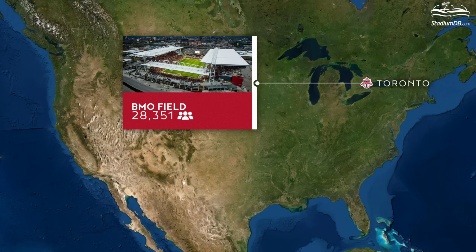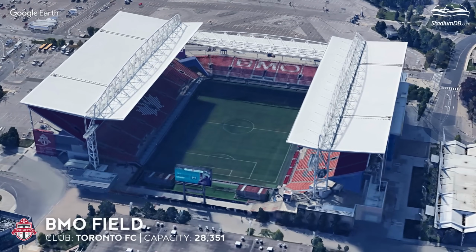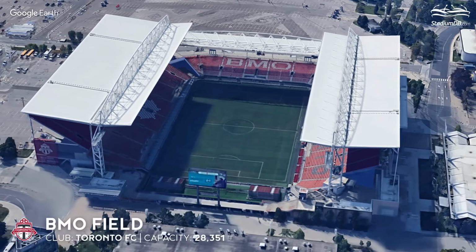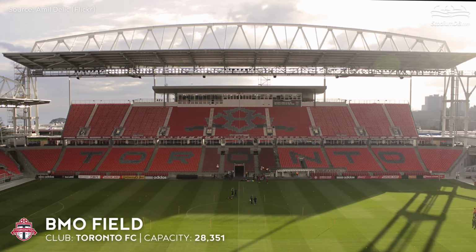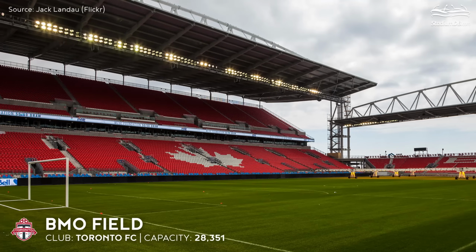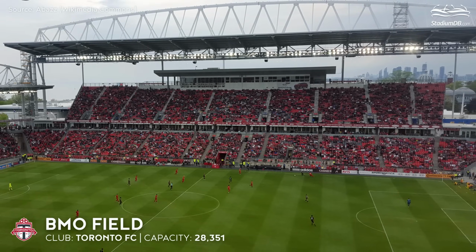BMO Field, capacity 28,351, Toronto FC. Toronto FC's home is also Canada's national football stadium. The popularity of the sport led to its capacity being increased to 30,000 in 2016, after less than a decade of operation.